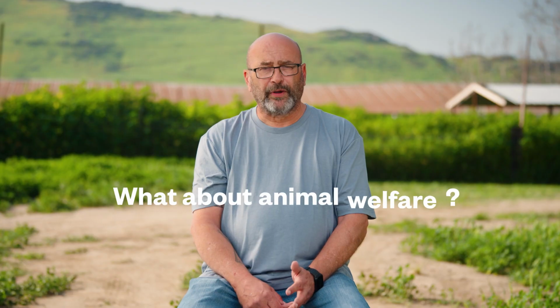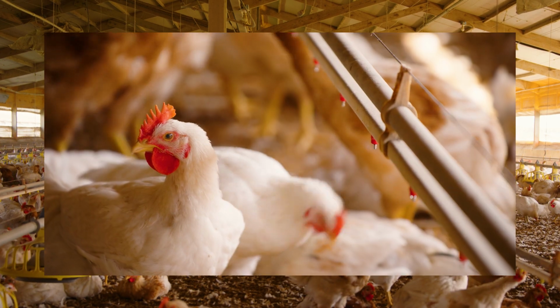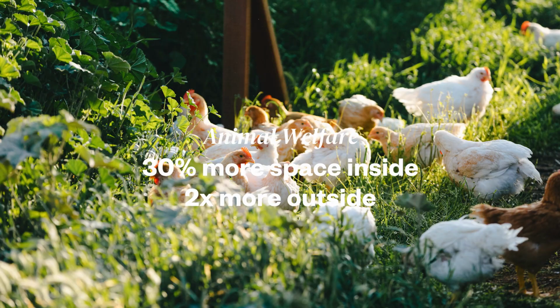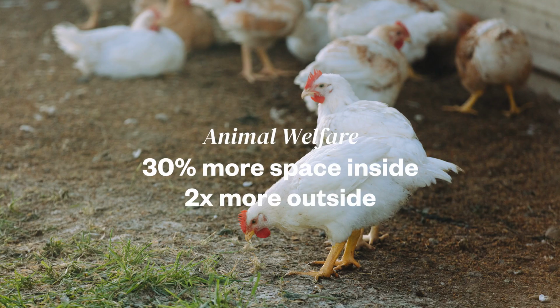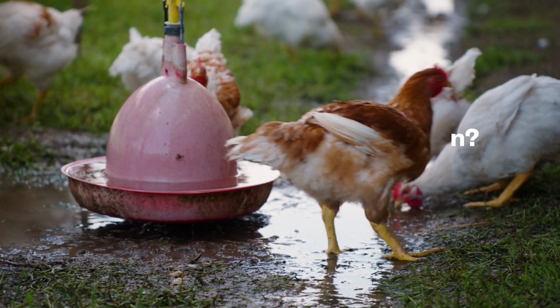Animal welfare is extremely important to us at Thrive Market, so we wanted to partner with a poultry operation that offers a Global Animal Partnership, or GAP, rating on their chicken products. We have about 30% more space inside, and of course we have double the space outside for the birds to go outside.